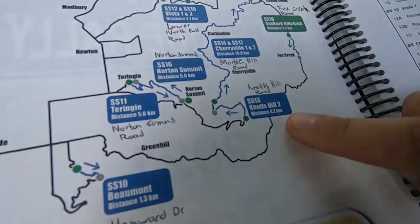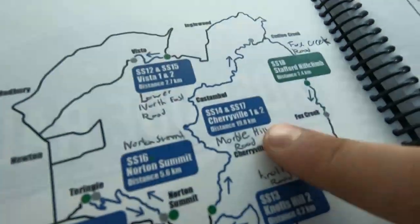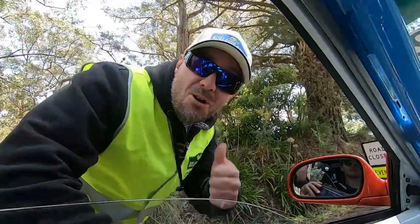Just finished Knott's Hill, but we've just got to do Sherryville, which is the 20 kilometer one now, and that's just about to come up. Hello, what's up?